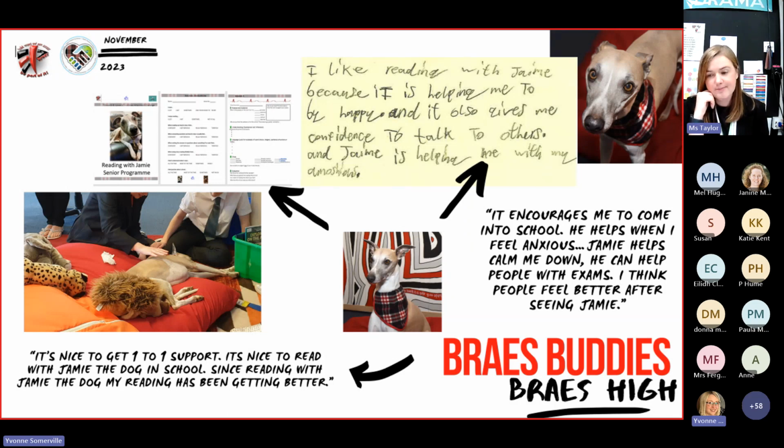So in terms of the impact, confidence, mental health, literacy, all of these things are big tick boxes, but also attendance. We really noticed an improvement from some of our young people, because when they know they're getting time with Jamie, they're coming into school. And then, you know, there's that carrot to say, well, look, if we're coming in this day, we really need to come in this day before, and we could do this. And there's just so many more opportunities for our young people.